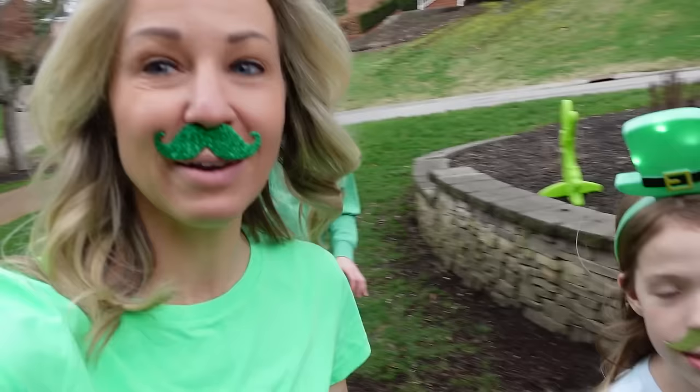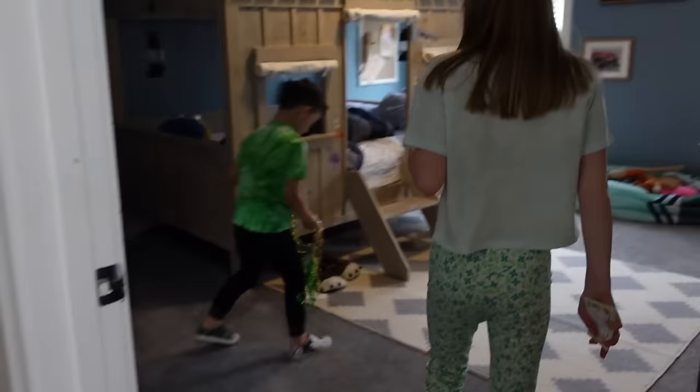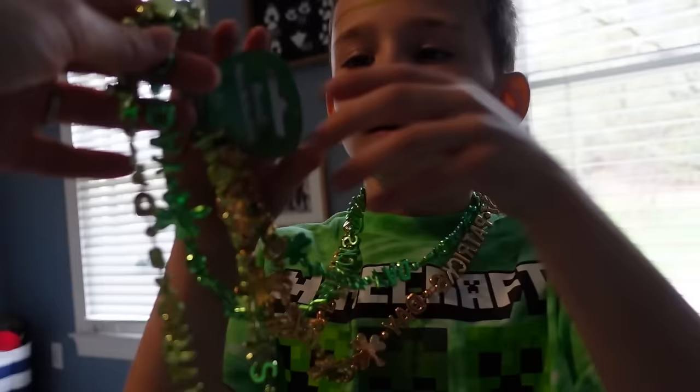Looks good. And now we're headed to, what was the clue? Under your bed. Under a bed. We're so gonna check Colin's bed first. Colin's bed first, okay. What'd you find? Those are some cool necklaces. I need to break this off. Getting yours on, Maya? Yep. And you have the next clue, it looks like.